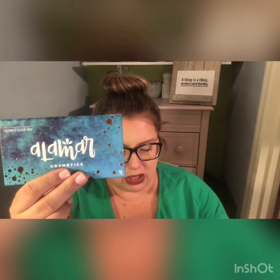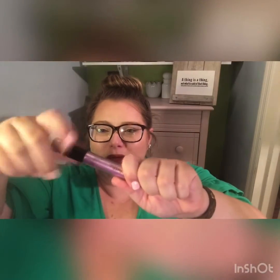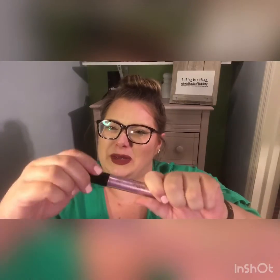So that's it. That's the Boxycharm. Let me try and do some fast math for you guys. So the Glam Glow Cleanser is $28. The Alamar Colorette Blush Trio is $22. The Ciate London Eye Luster is $22. It's already just still twisted when it's closed. I thought Ciate London was supposed to be kind of a more affordable brand. I'm just throwing that out there.